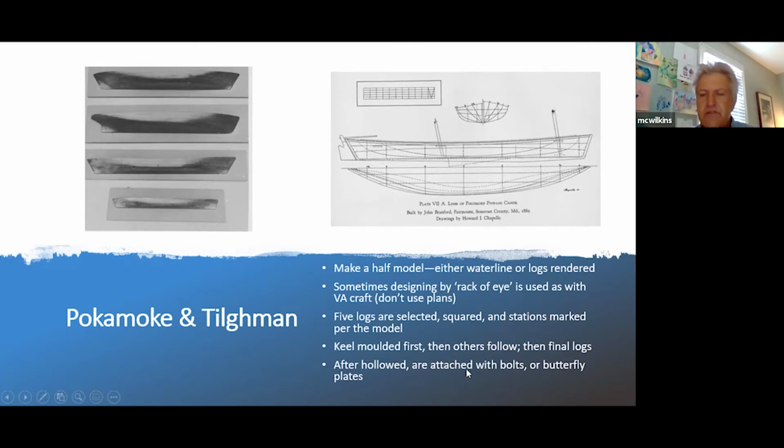After it was hollowed, they're attached together with bolts or butterfly plates. Now, butterfly plates, like the name implies, look like a bow tie, basically, or a 2-ended dovetail. It prevents the planks from pulling apart, right? So it's wood on wood. It's a very simple system of joining these planks. And some of the boats in our small craft collection are joined just that way. So I would encourage you to take a look at that.